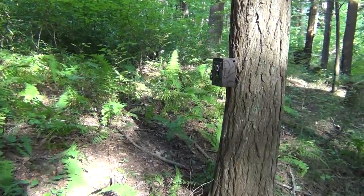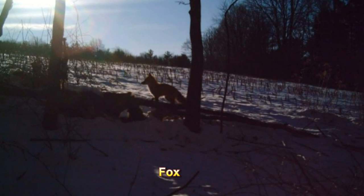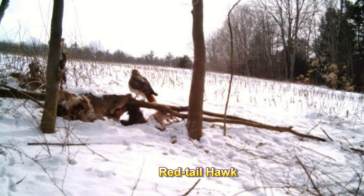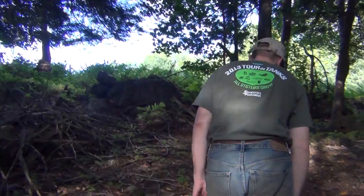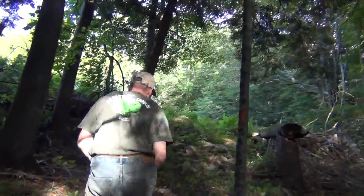There's plenty of trail cameras set up on the property too, and we see all kinds of wildlife shots from these, and occasional people wandering through the property too.